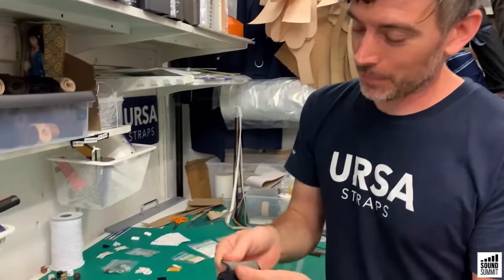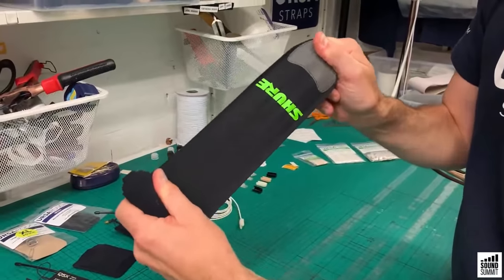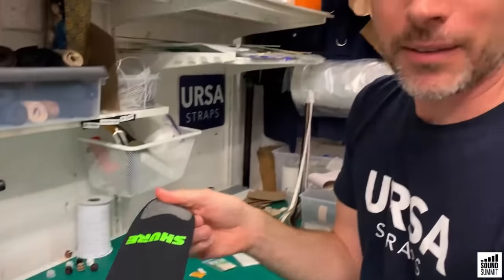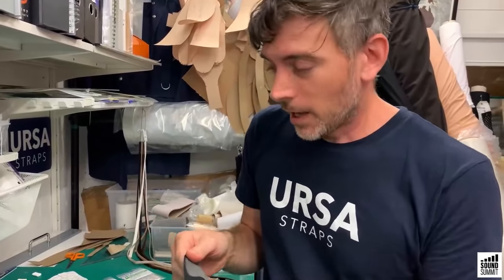So also, if you want to have your name put on a strap, we've been doing stuff like this. Shaw asked us, we can get their logo printed onto a strap, and that's really quick, not expensive, and easy to get done. So if you want to have something like that done, let us know as well.